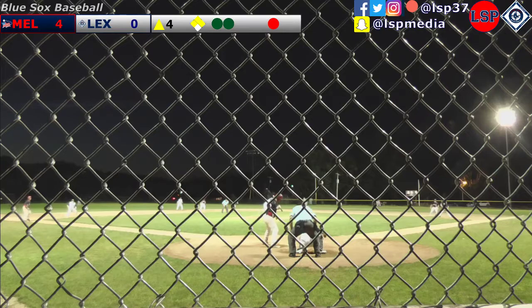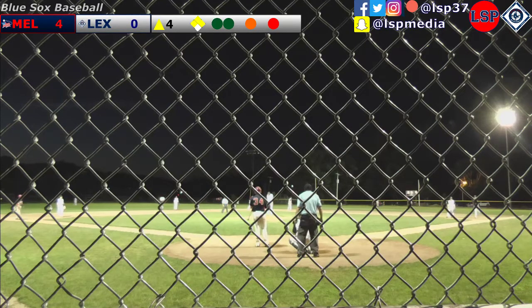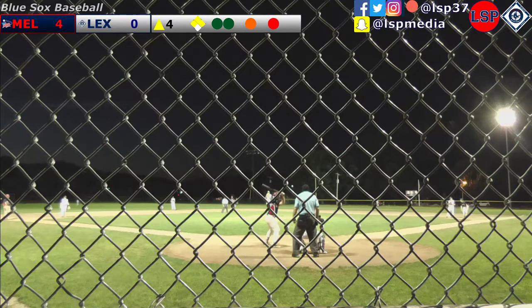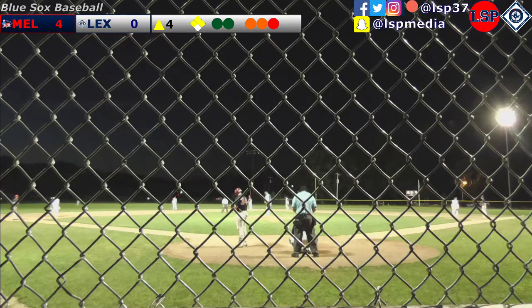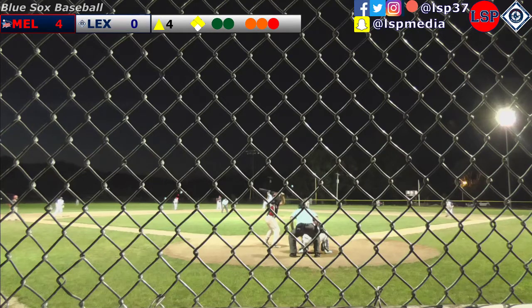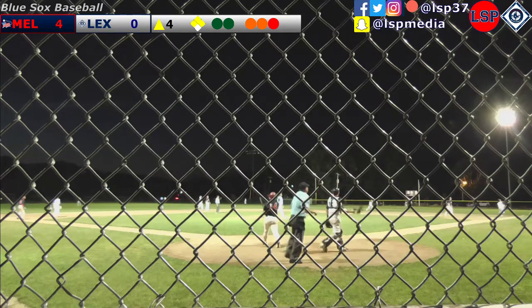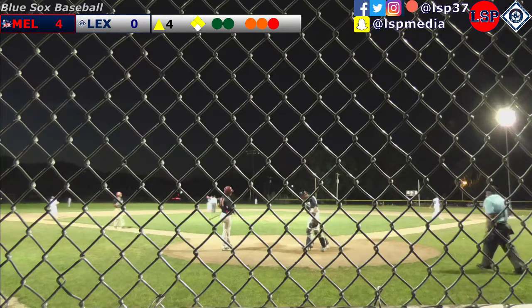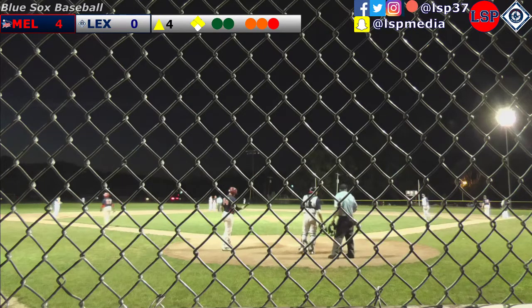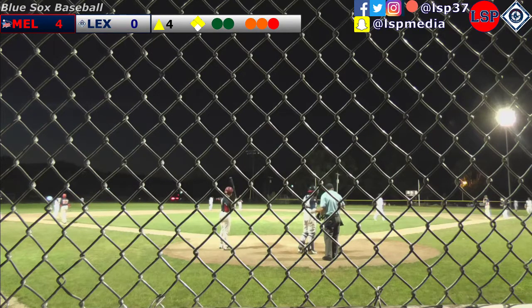Guzman winds and delivers. Down the heart of the plate for strike 1. Jennings looked like he was in take until you see a strike mode there. Corner infielders in. And the pitch. Swing and a miss, strike 2. The 2-2 pitch from Guzman popped up down the first baseline. Wojtek into foul territory, and he can't make the catch. So the count remains 2-2.